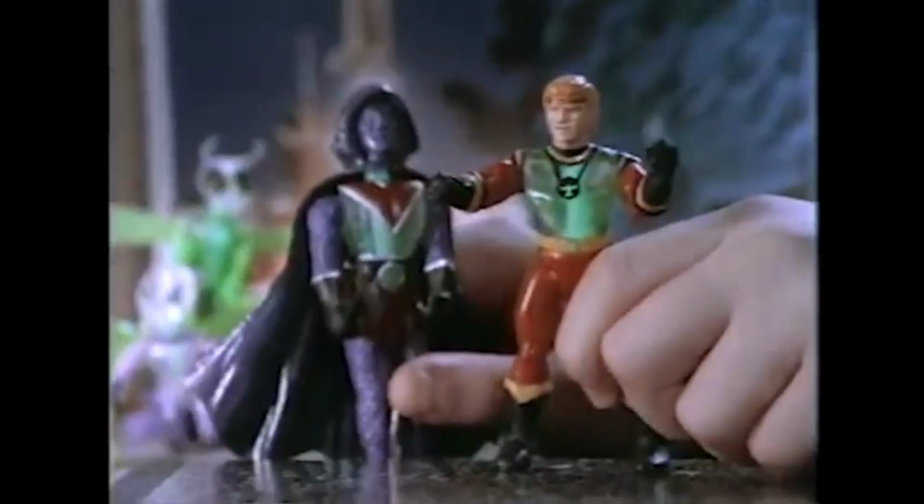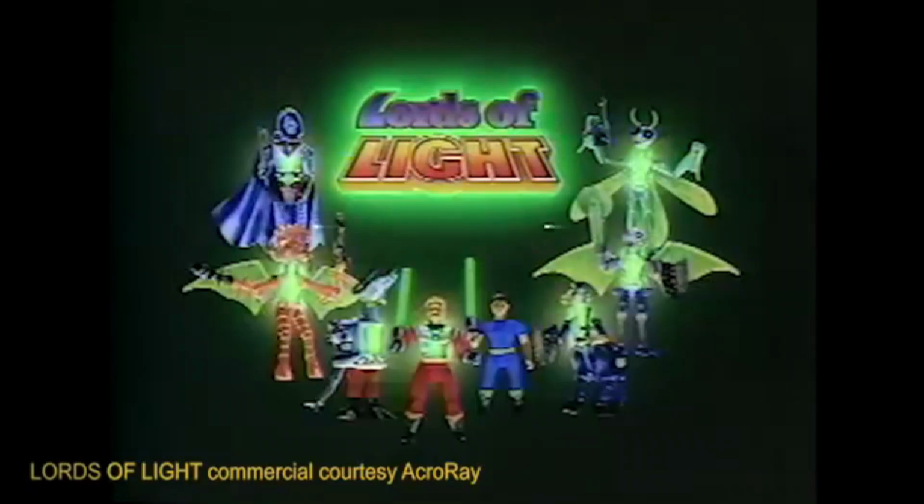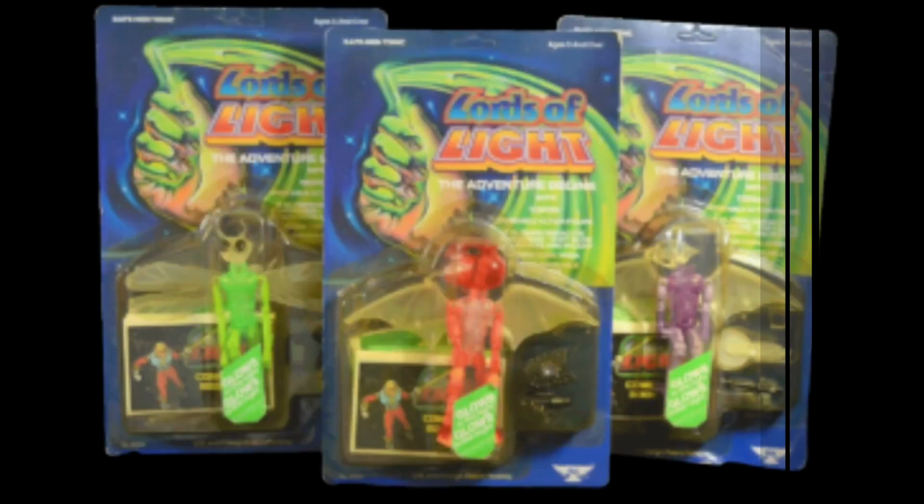I know that when Mego went under, one of the guys that worked there, possibly one of the original owners, started Lords of Light. Now, apparently they started off really strong, but then it fizzled out and it only lasted a year. Basically, you got a little glow stick to go with the 2 main characters and their robot buddies to battle against the 4 evil enemy characters.